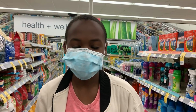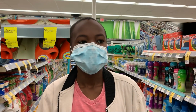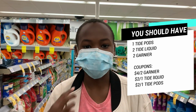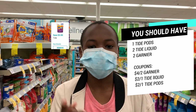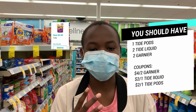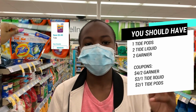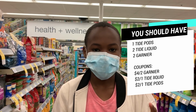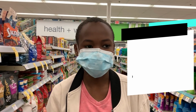So guys, if you're doing this deal, you want to go ahead and grab two $4.99 liquid detergents that are giving $5 back when you buy 3. Then you want to buy Tide Pods that are also ringing up $4.99. And then you want to clip the $2 off Tide coupon and the $2 Tide Pods coupon.